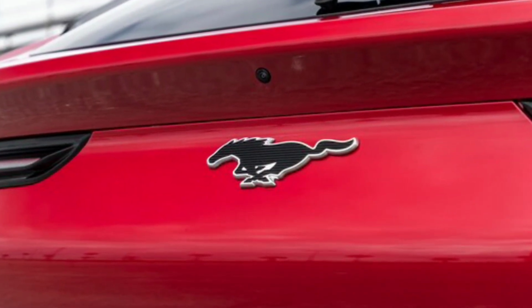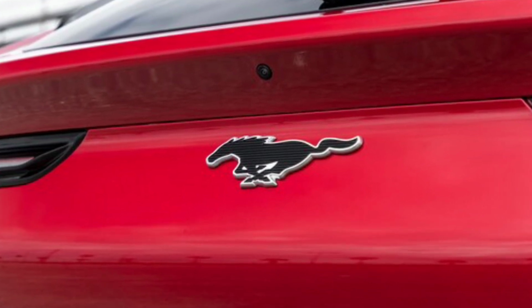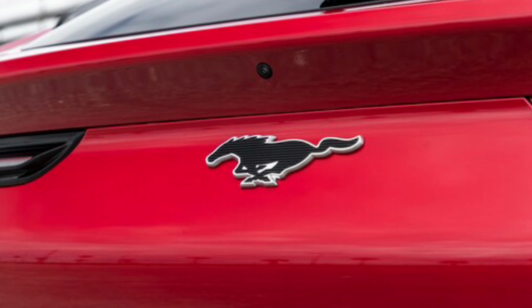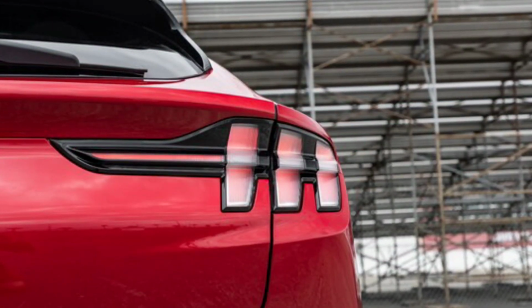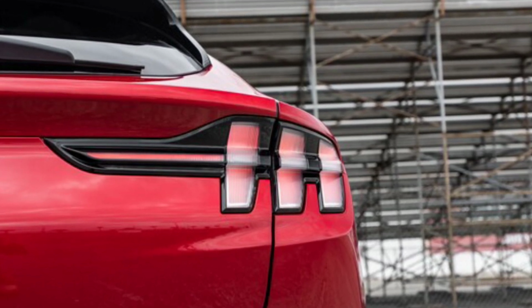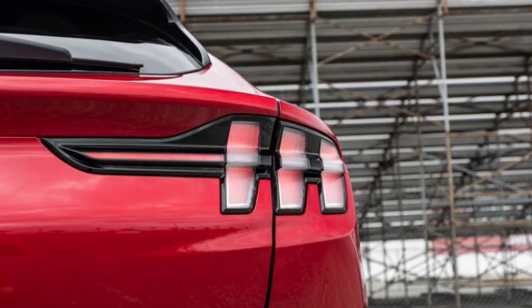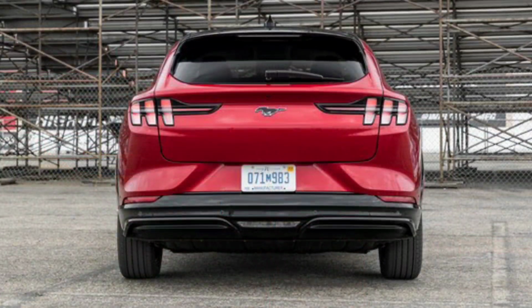Charging and going on a long trip requires a bit more planning than filling at a gas station, but it's not a huge inconvenience. For anyone thinking of making the transition to an electric-powered vehicle, you may want to consider the 2021 Ford Mustang Mach-E. The starting price is $43,995 before federal tax credits, state rebates, and available incentives.